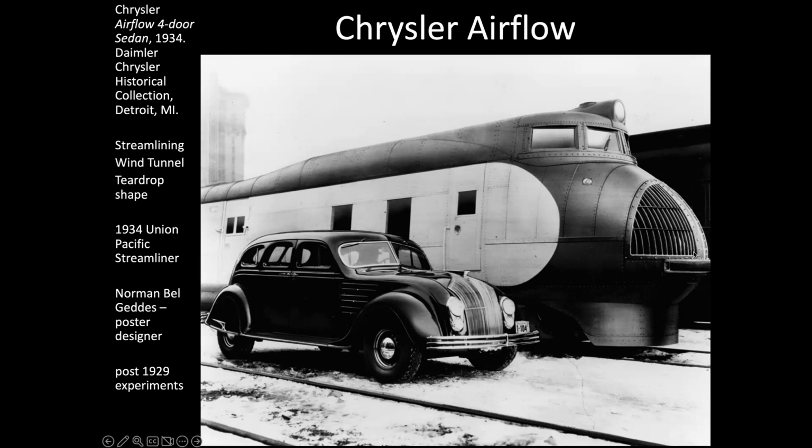And streamlining it had already been used in trains, and in trains, it was used in a way that wasn't symbolic. It was for real. However, in the Chrysler Airflow, it was more of just a design choice. They didn't really do aerodynamic studies to come up with it, but it did look kind of futuristic. So the train that you see pictured, designed with a wind tunnel, not so much the car. The train is pictured in 1934 Union Pacific Streamliner.